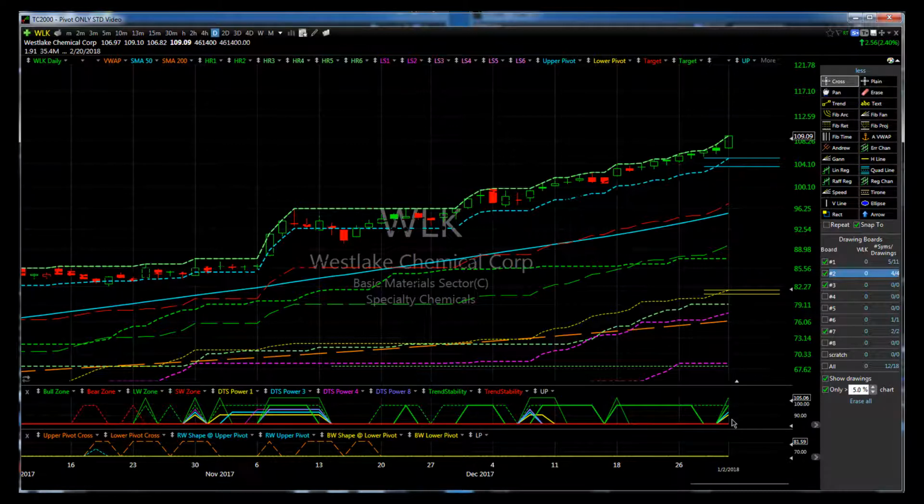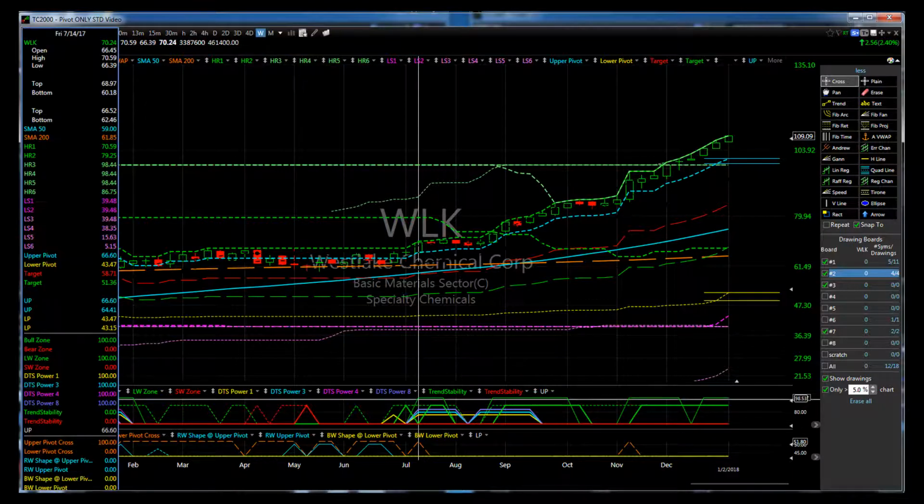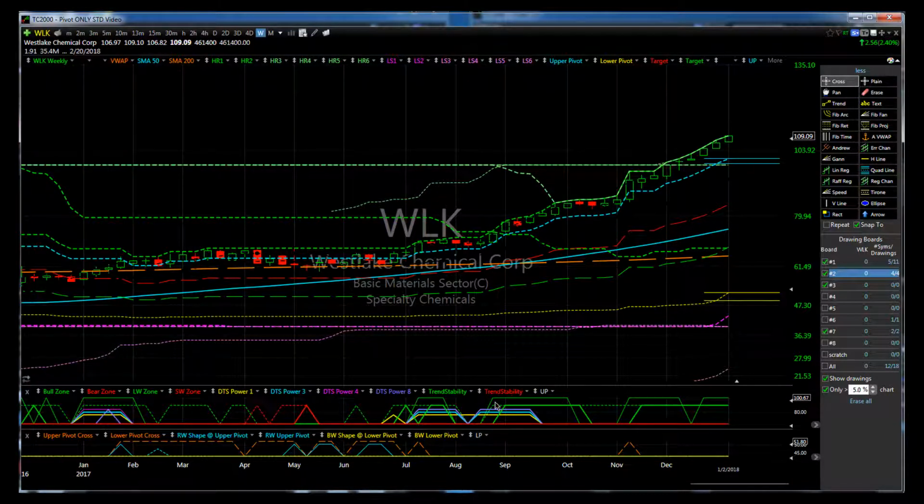There's your weeklies. Your weeklies way back here. Bulls on weekly in July. Sideways for 6 weeks. Came back in again and really hadn't looked back. Slowed down a little bit. Picked up some momentum again. It got the power here. And now it's just continuation here. All those weeks. Just been a really, really strong stock for weeks and weeks and weeks.